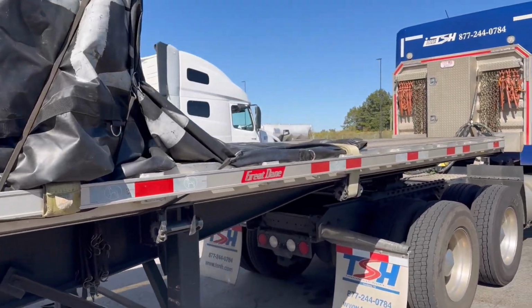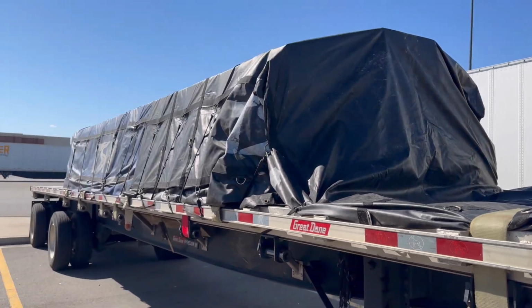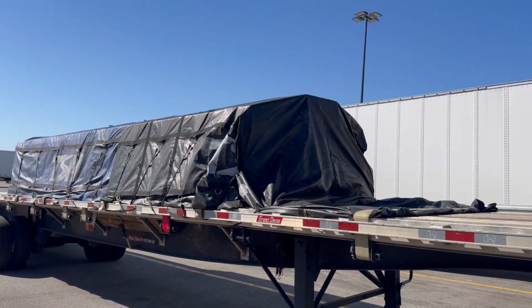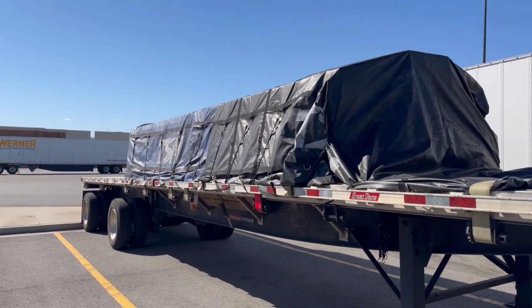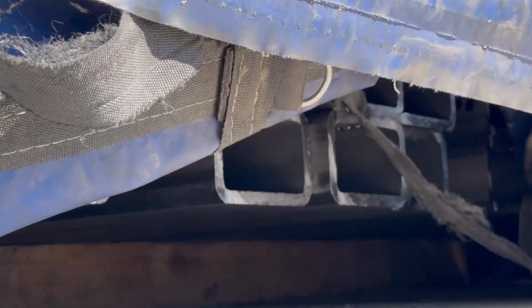A little bit of stuff to do on my 30. Let me turn you guys around for a minute. But that is our load. Just wanted to show you what our load looked like. It's all tarp, but still 3 layers. I padded it real good. That's what we got. See that right there? Those things are sharp.